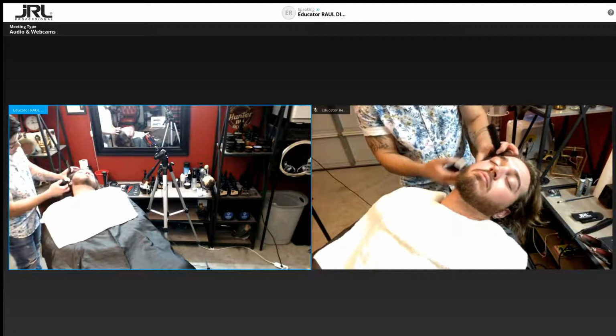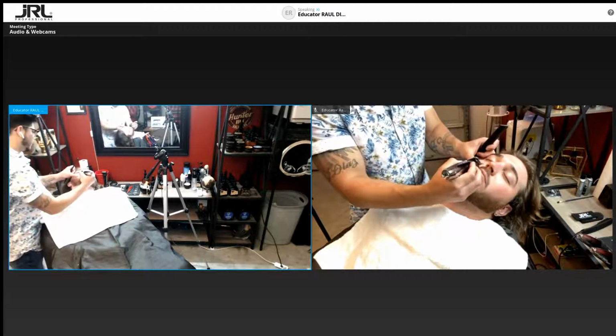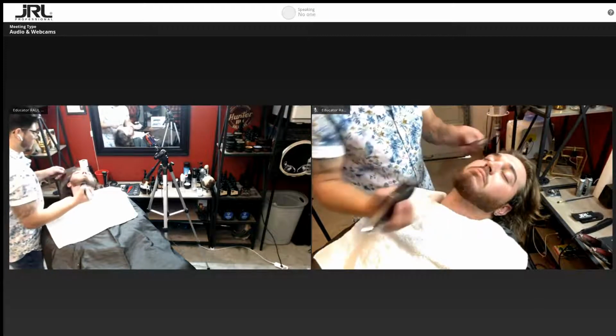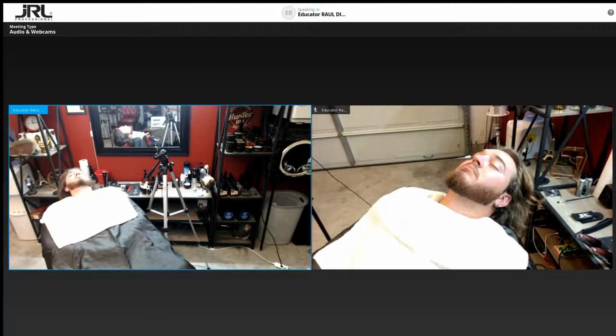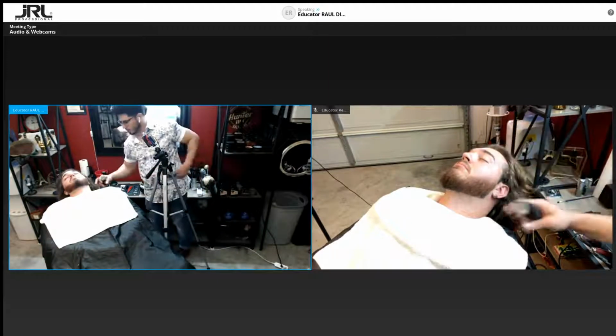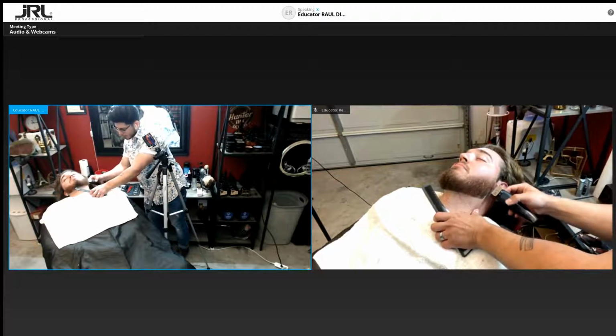Hit right next to his ear a little bit. And finish this other side of his mustache. Perfect. Walk around to the other side now. Turn a little bit to the right for me. Perfect. Go ahead and clean this up a little bit. You notice how I'm not trying to hit any of the other hairs because I'm going to use my straight razor for all that. I want his skin to be as calm as possible.